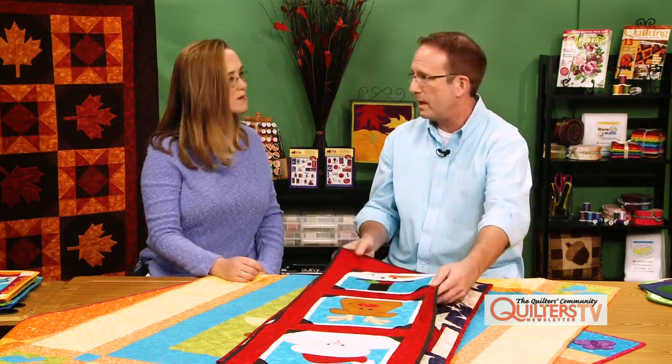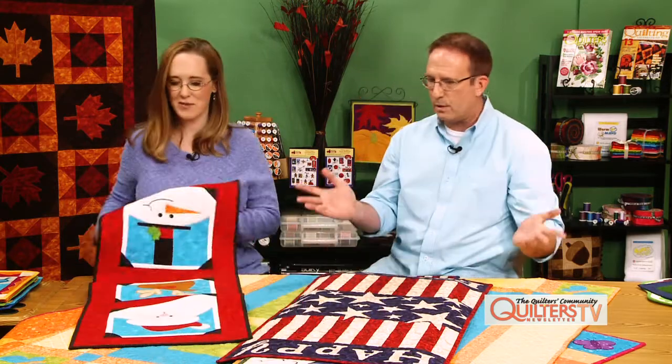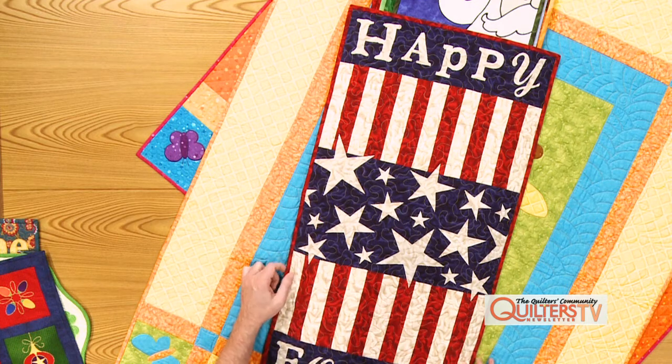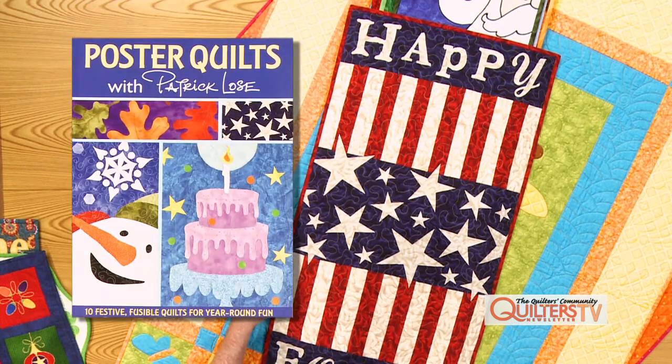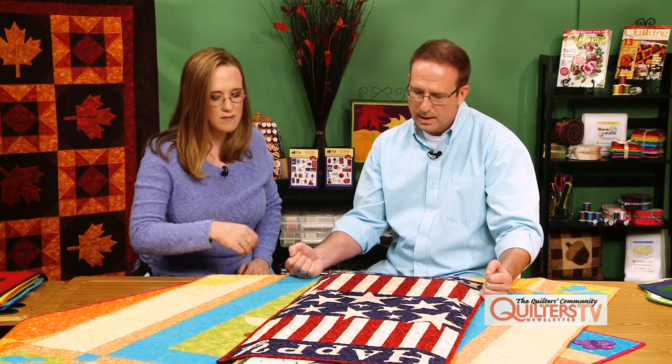I do a lot of holiday, with Quilting Celebrations it makes sense, especially. So most of the things here are going to be holiday related. This piece, Happy 4th, is from a book I did for C&T Publishing, my poster quilts book. I call them poster quilts mostly because of the size. They're just a very doable, easy size to work with. And this is raw edge applique.